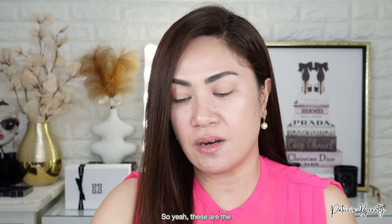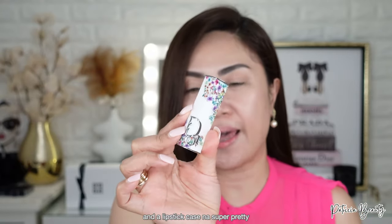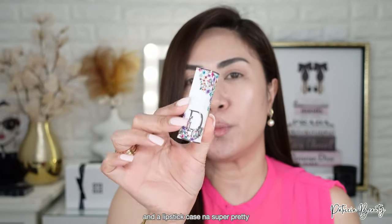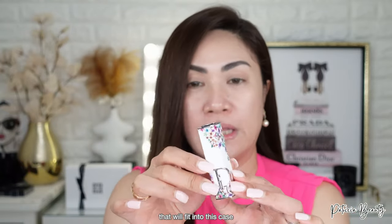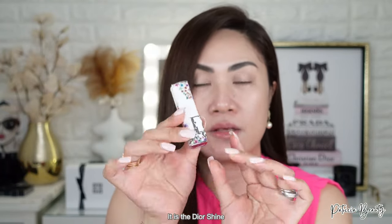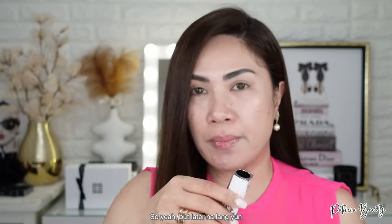So yeah, these are the products that I got. A bougie candle and a lipstick case na super pretty. I have to buy a lipstick pad that will fit into this case. It is the Dior Addict Shine lipstick. So yeah, but later na lang.